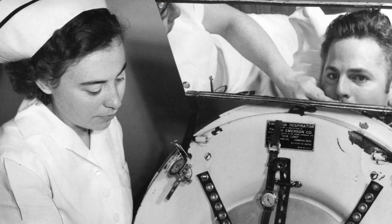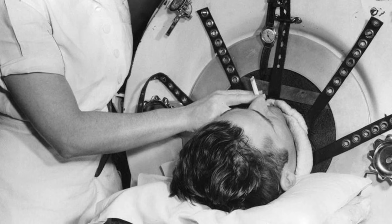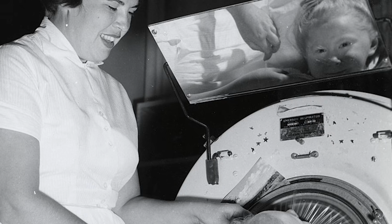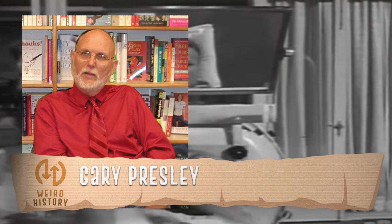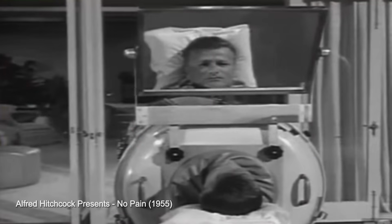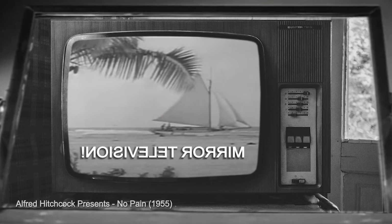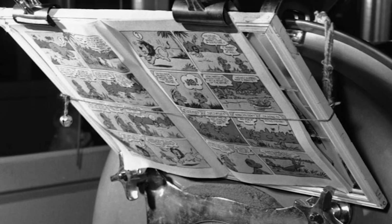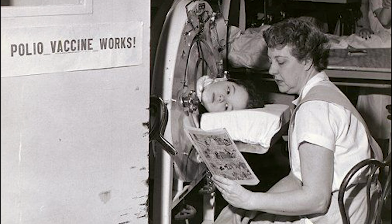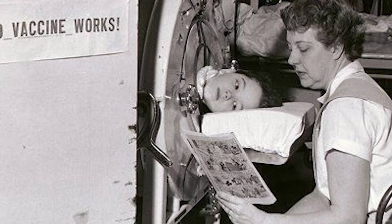As more and more people spent time in the lung, more and more people came up with unique ways to pass and enjoy the time. Some installed mirrors into the device to keep up with the world around them. Gary Presley, who contracted polio at the age of 17, paired his mirror with a television, which he claimed taught him how to read in reverse. Presley, along with polio survivor Marshall Barr, also had frames installed above the head to hold books and other reading materials, though Barr didn't much see the advantage since pages still had to be turned somehow without arms.